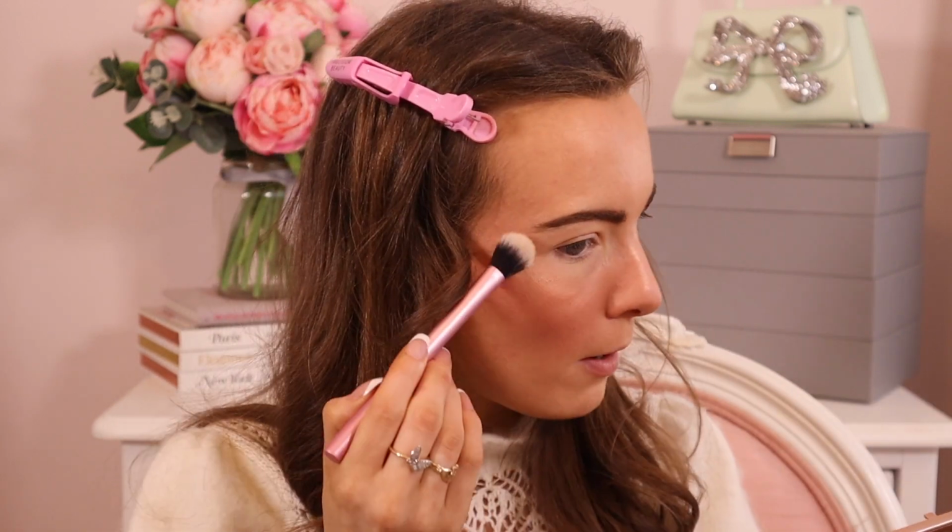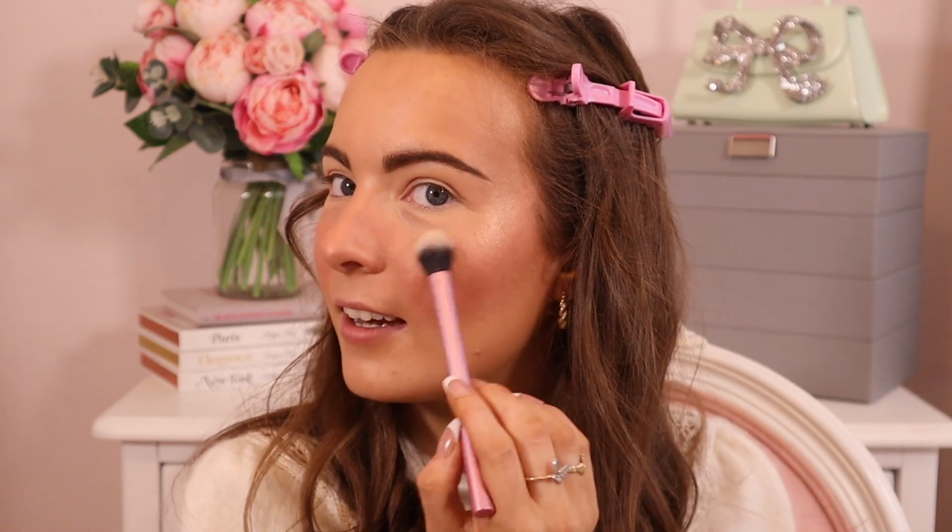Then going in with the Film Star Bronze and Glow again, I'm going to go in with the highlight and just pop it on the tops of my cheeks here. I mean, that highlight is already ridiculous, isn't it? And I'm back to looking like the Tin Man.